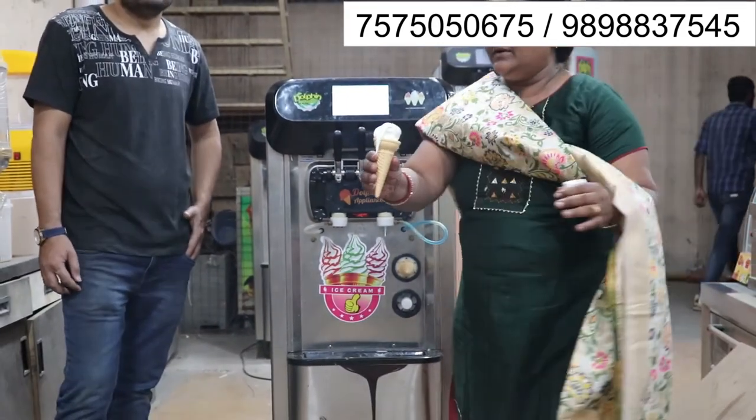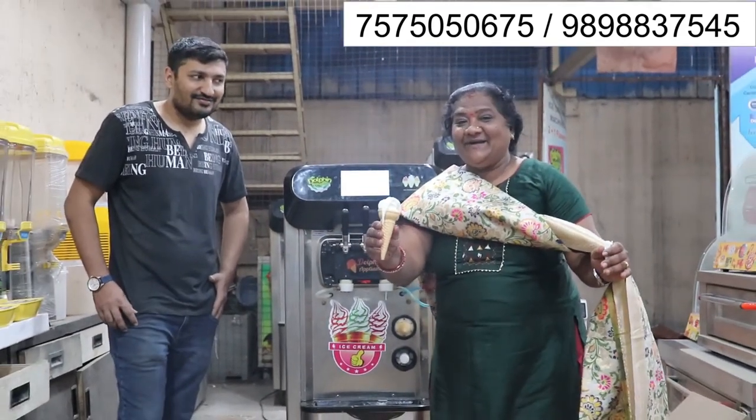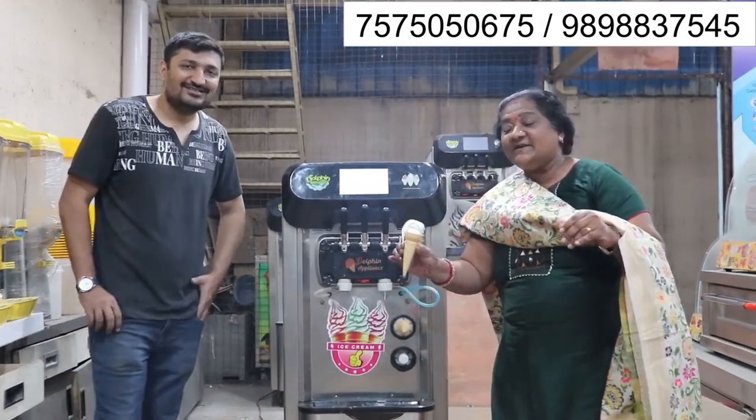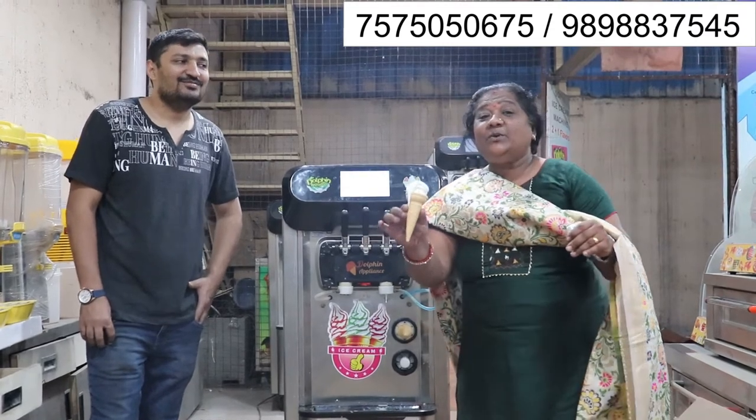This softy ice cream, I have made myself. Cost is only 7 rupees. We can sell at 20 rupees.